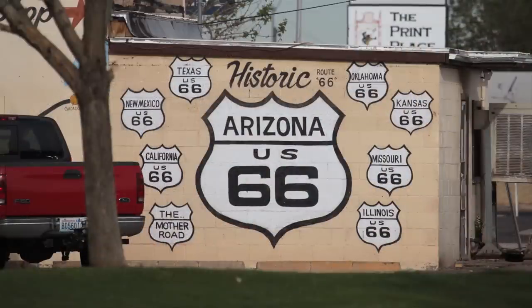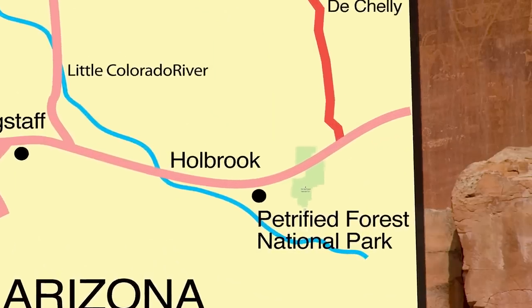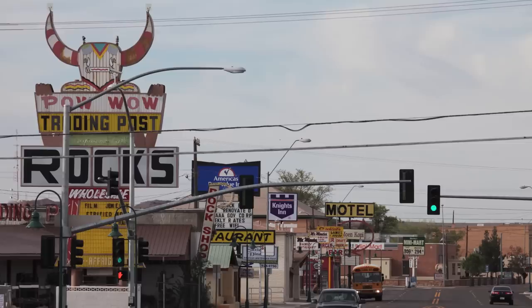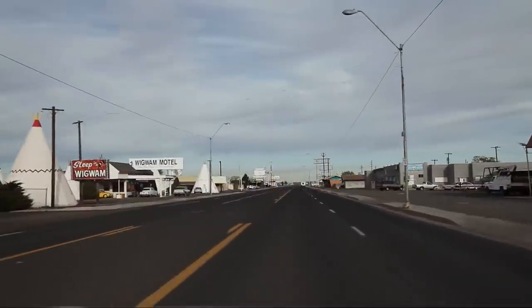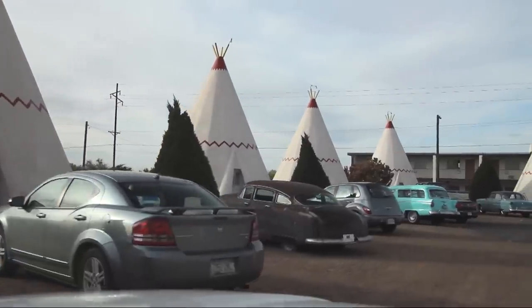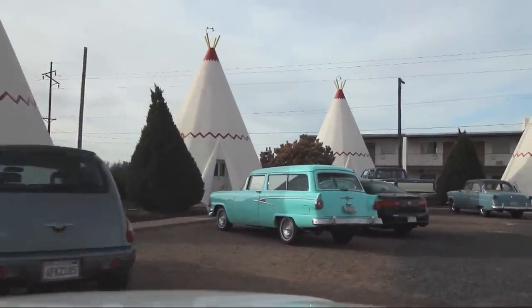One of the best-preserved stretches of old Route 66 is nearly on our way. It's in Holbrook, Arizona. It's near Petrified Forest National Park. Here, dinosaurs decorate rock shops, and large signs help businesses earn a living for their owners. You can even spend a night in one of the old theme-style motels, like this one. Each room is a private wigwam, sort of. And in the parking lot, you'll be surrounded by vintage cars.